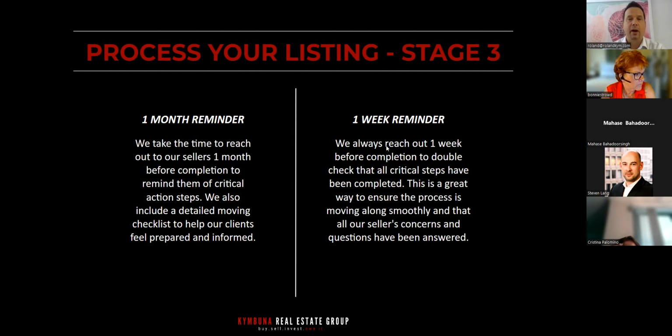So the buyer has removed the condition, and the buyer has put the deposit into trust. You're at the end of stage 2. As a seller now, the seller knows when they're going to sell the property. They know at what price they're going to sell the property, and they're just waiting for that to happen.